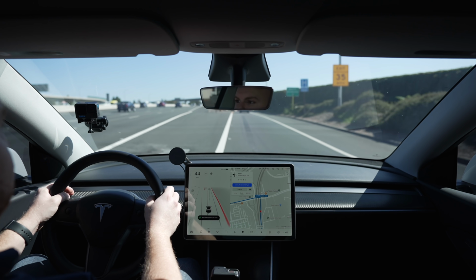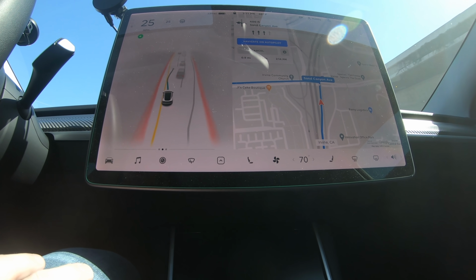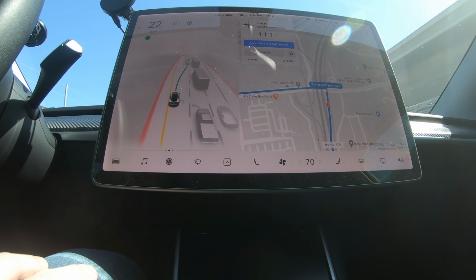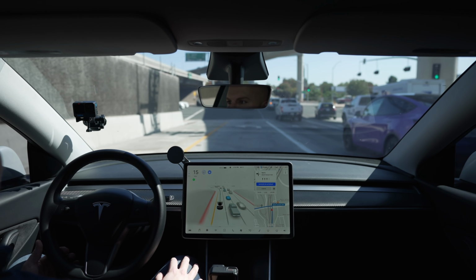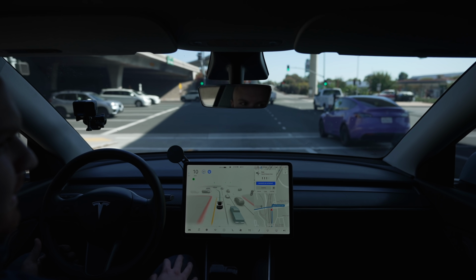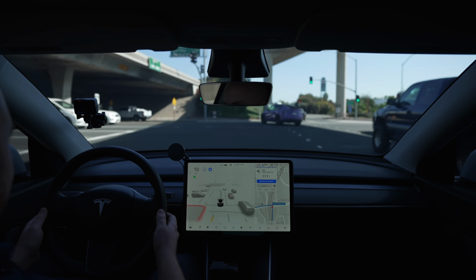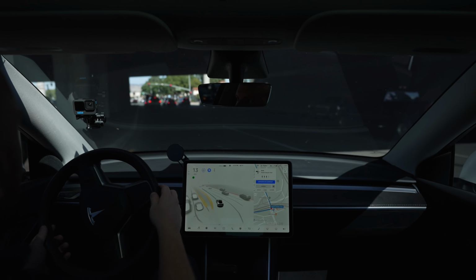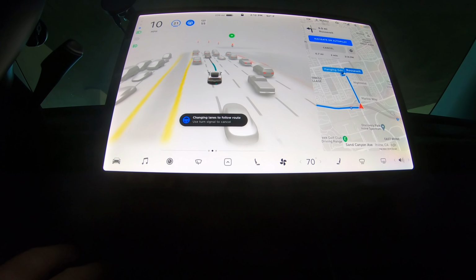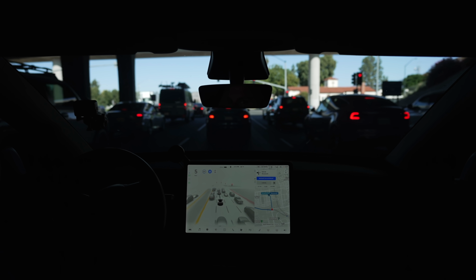Whoa! Huge mistake there. Wow. Whew. Okay. Yikes. Now it's hopefully taking this left turn here. Oh my goodness. Okay. That was really rough. That whole last section, I had to intervene because it would have just put me into the median or something.